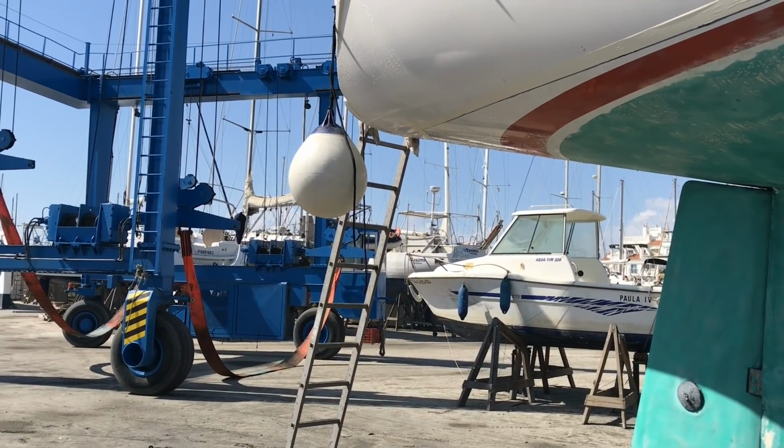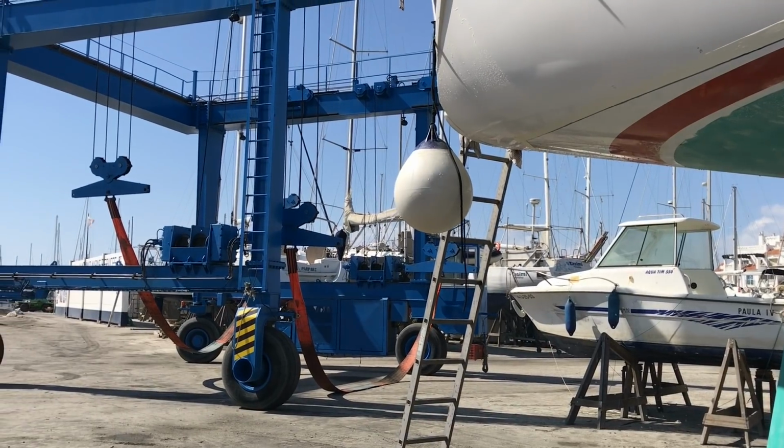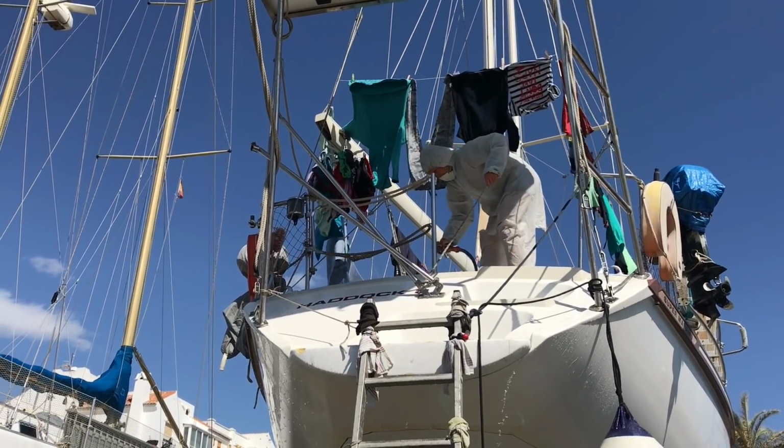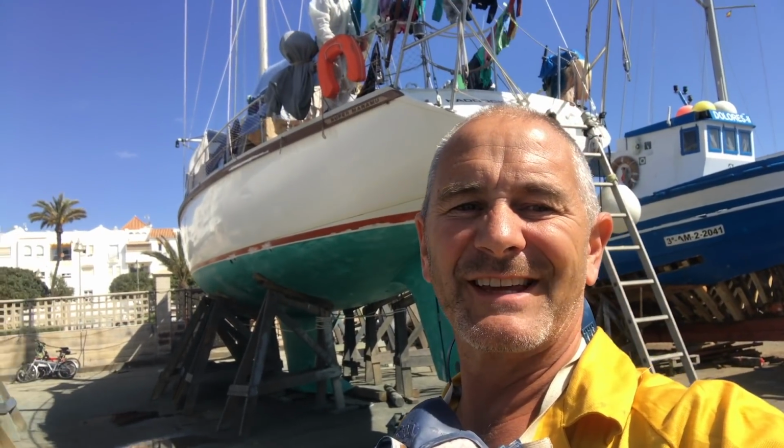The travel lift was putting a boat next to ours and managed to spray hydraulic fluid all over the back of the boat. So as we've got the washing out drying and we're trying to dry the hull out, we're now having to wash the whole thing down.